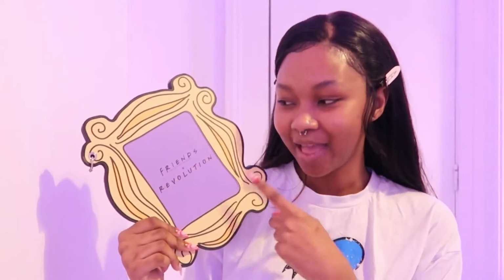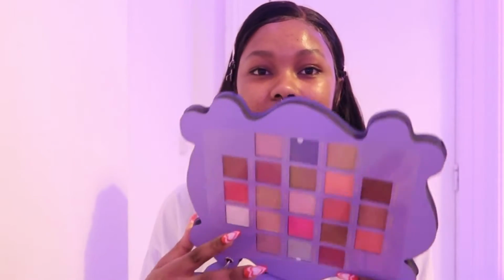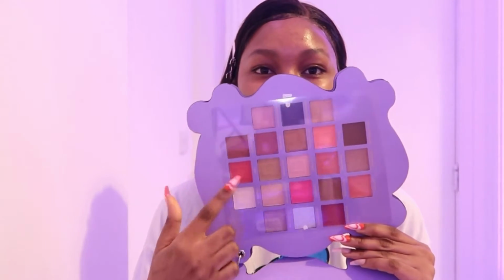Remember when I showed you guys this palette a couple weeks ago? Well, when I went on holiday for Christmas, I actually lost it, so I bought it again. Thank God I found it on sale for like €6.50, all the way from 25. On Beauty Bay it was the regular price, and then I'm like, let me just check the Revolution website, and it was on sale and it was €6. It's like God wanted me to have it back, but I am obsessed with this palette, and it has all these pinks. I think I'm gonna use these two today.